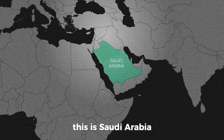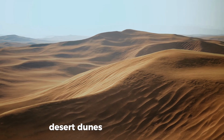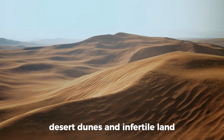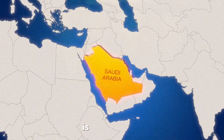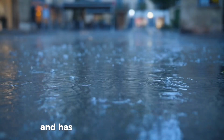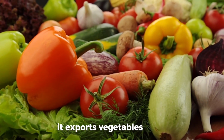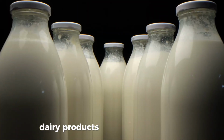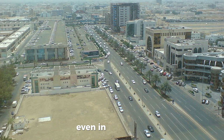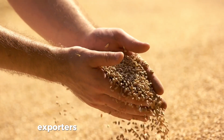This is Saudi Arabia. 95% of the country is a scorching hot desert, dunes, and infertile land. Even though Saudi Arabia is one of those 6 countries that doesn't have any permanent rivers and has only 4 inches of rain a year, it exports vegetables, fruits, dairy products all around the world. Even in the 1990s, Saudi Arabia was one of the largest wheat exporters in the world.